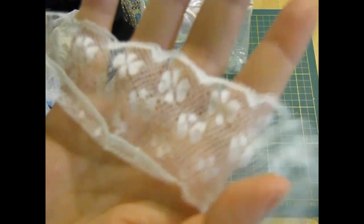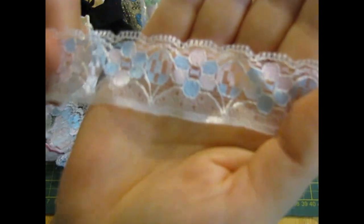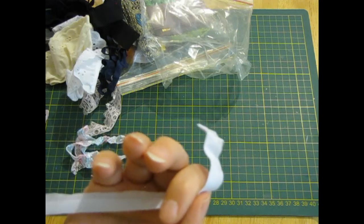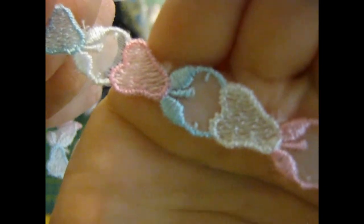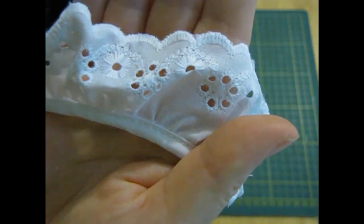This looks nice and old. And this, oh, I love the colour of this one. Blue and pink. So just a lot of upcuts here. It just looks like some bias binding. Oh, this is sweet. Not sure what they are. They almost look like fruit or something. Lovely light pink. Some off-white.